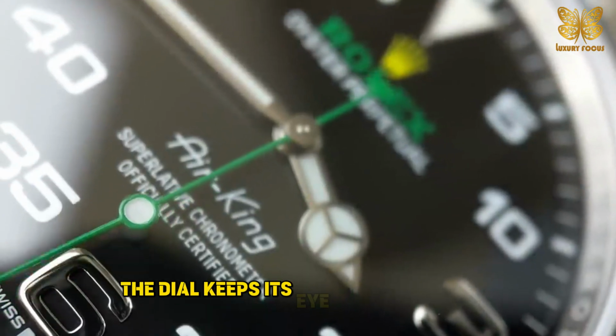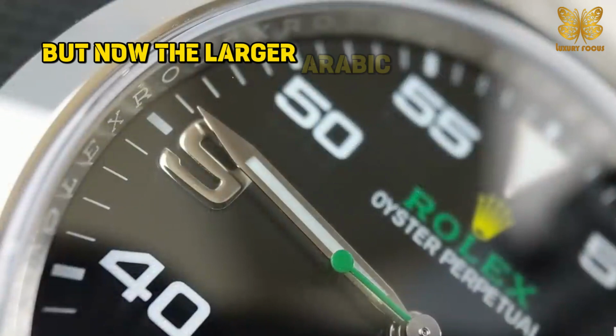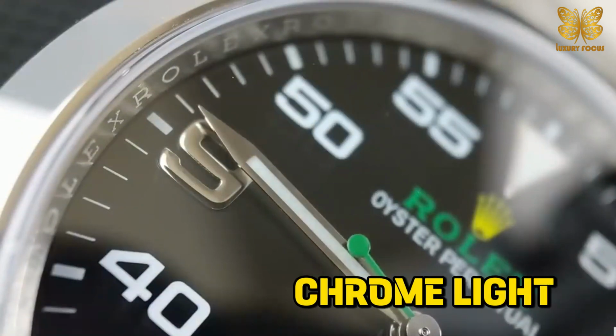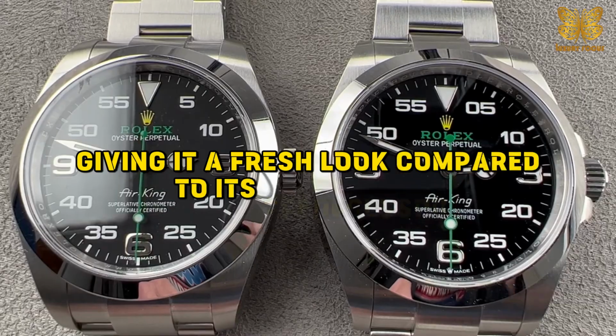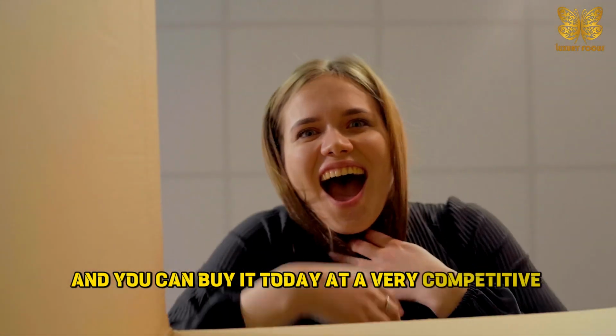The dial keeps its eye-catching design, resembling car dashboard instruments, but now the larger Arabic numerals are filled with chrome light, giving it a fresh look compared to its predecessor. This upgrade adds excitement to the captivating Air King, and you can buy it today at a very competitive price.